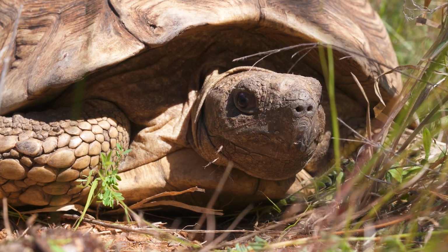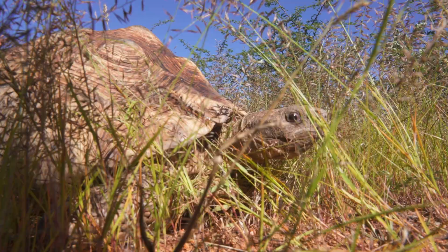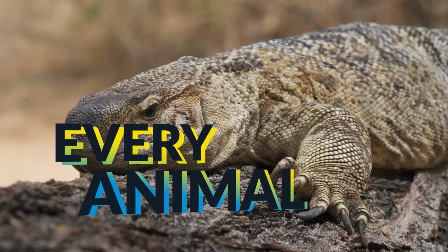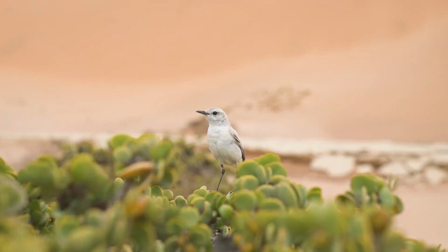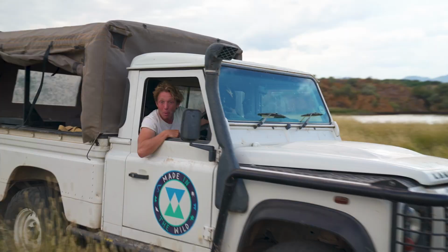Tortoise. Wow, that is a big leopard tortoise. Almost as big as they get. Woo! My name's Jack Randall, and I'm a zoologist. Wow! And I'm showing you every animal on the planet. They're not seeing me as a threat. Spinning cobra! Hello. Absolutely gorgeous. Going about their business. Yes. Come on, let's go.